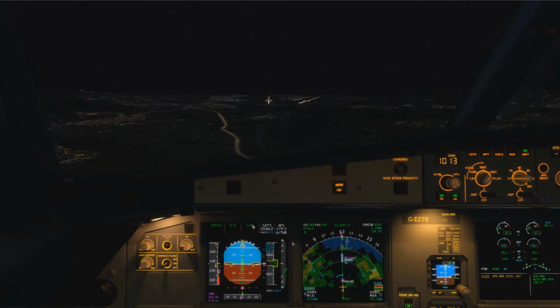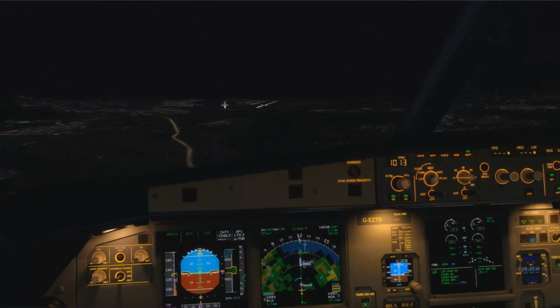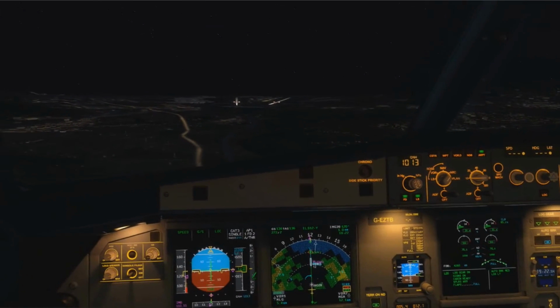Awesome. Master caution because our speed brake is still out. Flaps full. Speed check. Flaps full.